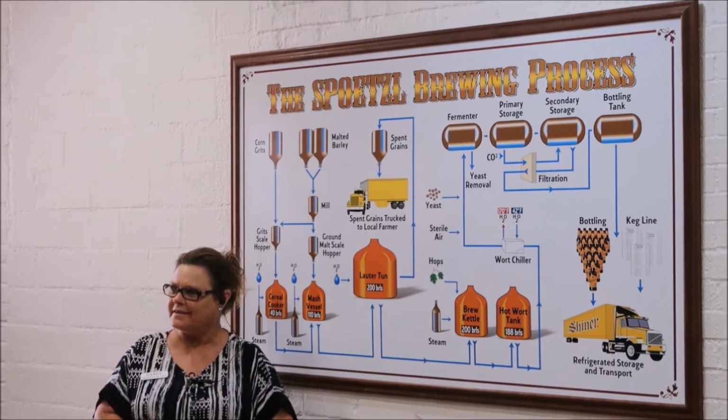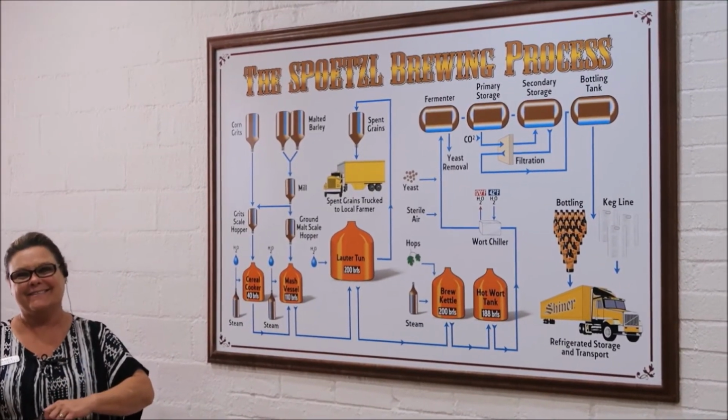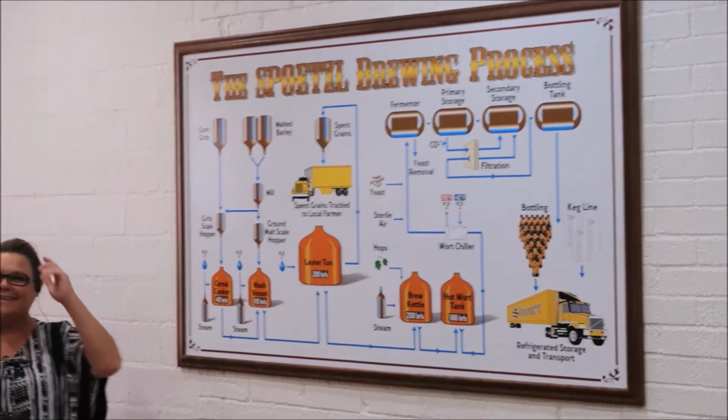Mucho cerveza. How come we only get a little cup? Right. Because we don't know where to half it.